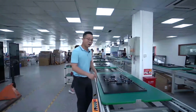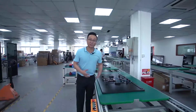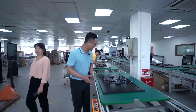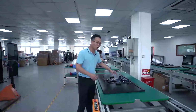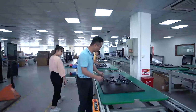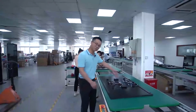So, when we do the mass production, all this production line is going to be staffed by our laborers. One person will be in charge of one job. Some of them maybe put the power board or motherboard in position, and the rest of the people are in charge of getting the connections on it. Come to see this product.